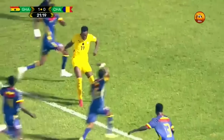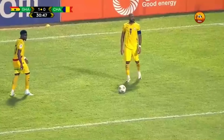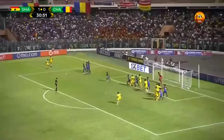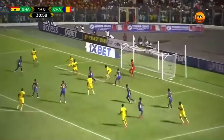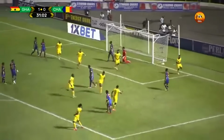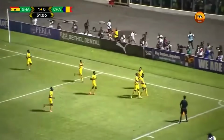A lively start from the West Ham midfielder. Taking quite a while over this, but it should be Nuama. Goes along the top of the box. And it just ricochets. Mohamed Kudus is still alive. And a free header. And an easy goal. Calm as you like. Ghana 2, Chad 0.